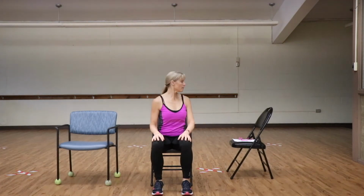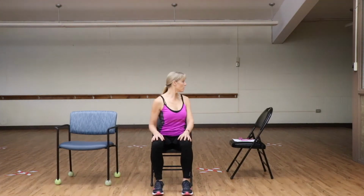Please breathe. Smiling always makes it feel better. You can go slower or faster. If you're getting dizzy, you're going to stop. Seated posture unsupported. If you're getting tired, scooch back and use a little bit more support on your spine. All right, if you're seated in a chair with armrests, feel free to use those armrests anytime you need to. Try not to use them if you don't need to.